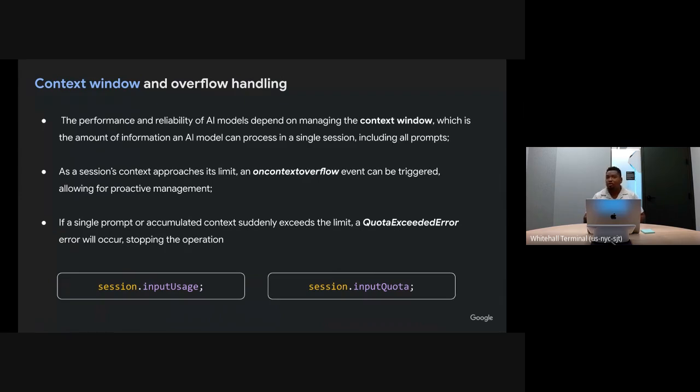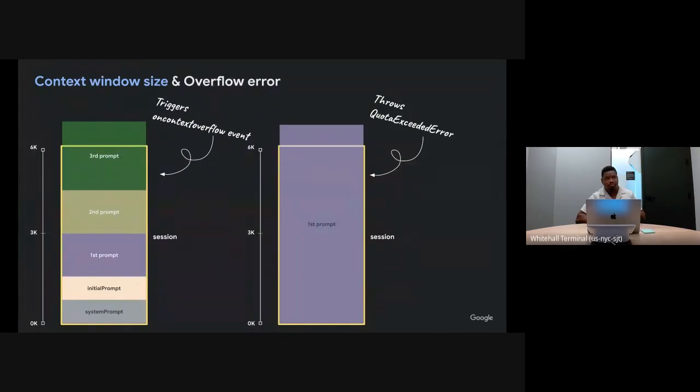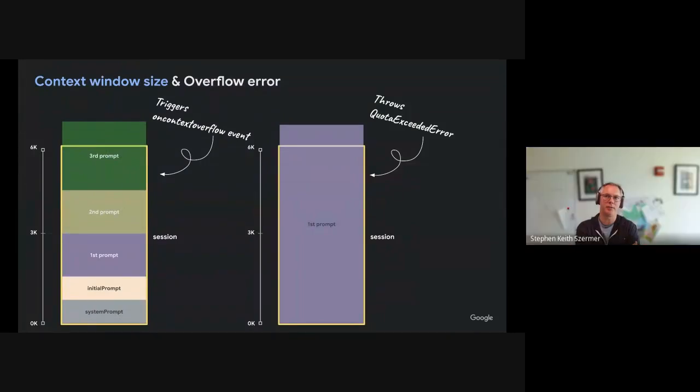But yeah, there are ways that you can gracefully handle any issues that might pop up as a result of this. Hey, I have a quick question on that. Sure. 9,000 seems pretty small, especially with Gemini's million token, and all the other ones in the 100, 140, 150,000, 200,000 range. So what would 9,000 roughly look like?